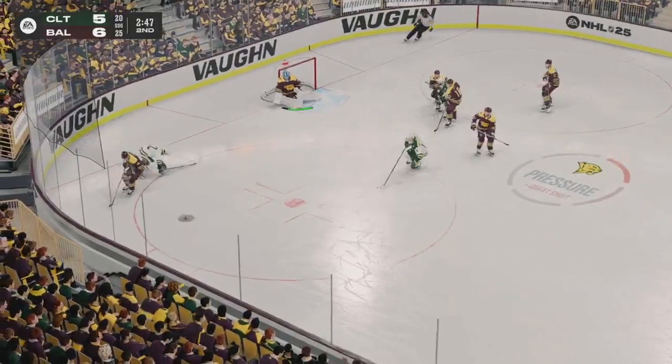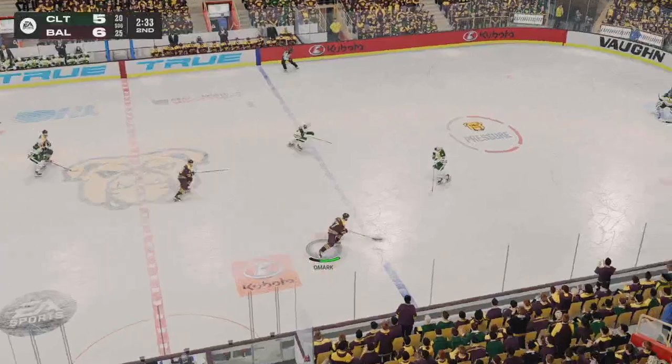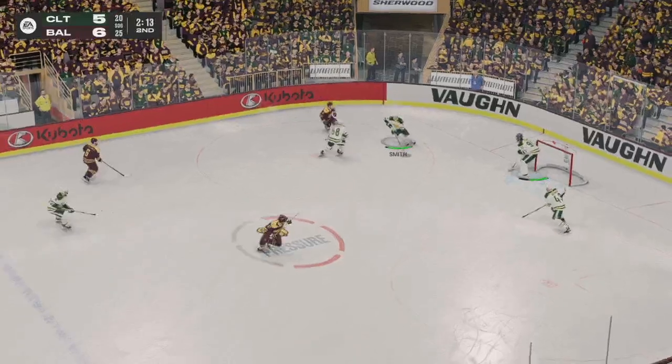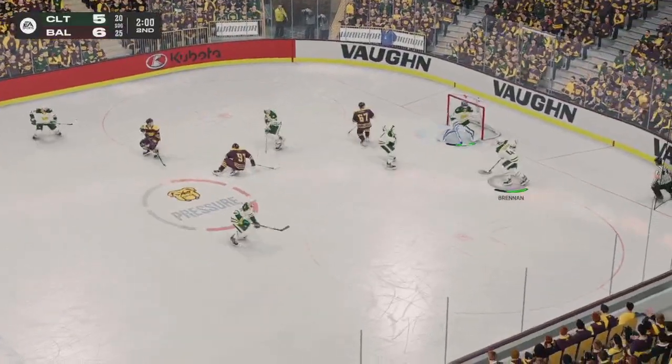Lets it fly. Well, he was dialed in to make the save with his mask, James, but I don't know how dialed in he's going to be now. He might be a little fuzzy. Charlotte's got a hold of it against the wall. Oh, and he tracks it perfectly in the offensive end.